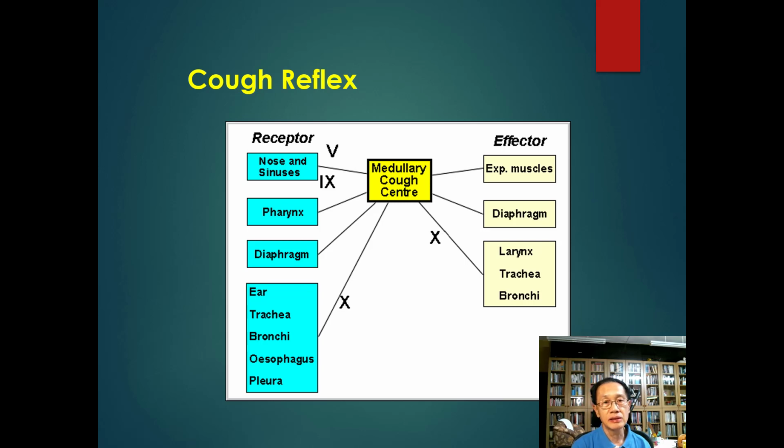Cough is a reflex. There are receptors in the upper respiratory tract, like in the nose, sinuses, and pharynx. These impulses from the receptors are sent to the medullary cough center by the trigeminal nerve and the glossopharyngeal nerve. They are also found in the diaphragm and in the ear. Like in the ear, when we clean our ears, it can elicit a cough. They are also found in the lower respiratory tract, like the trachea and the bronchi, and the esophagus, and that's why you have gastroesophageal reflux causing cough, and also in the pleura.